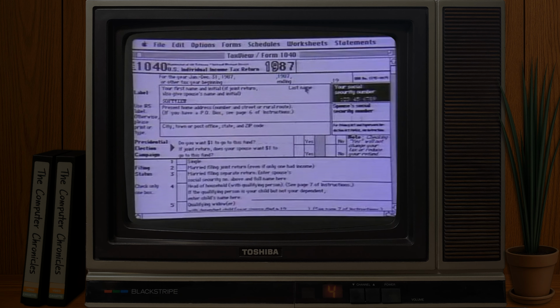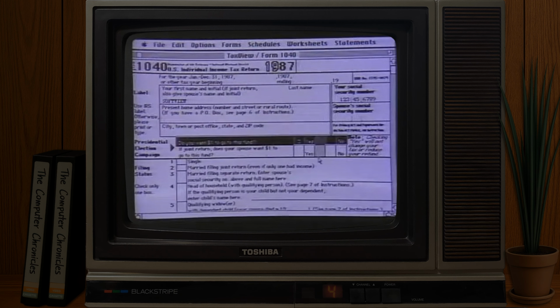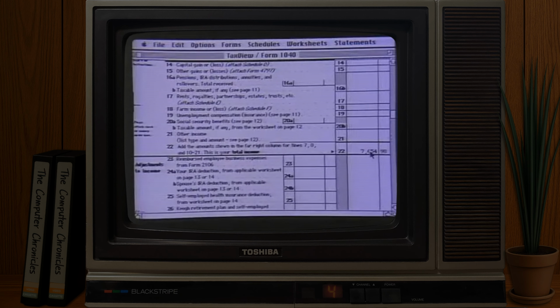MacInTax puts the form on the screen. As you can see here, we've already entered the name and the social security number. Every time I hit return, I'll move to another field. And for checkboxes like this, I just point and click, and I'll have my X's inserted. Let's move down to the money areas that are more interesting. I just point and click to enter an amount, and it's automatically formatted, and it automatically inserts cents when I hit the decimal point. Plus, every time I hit return, it automatically computes.